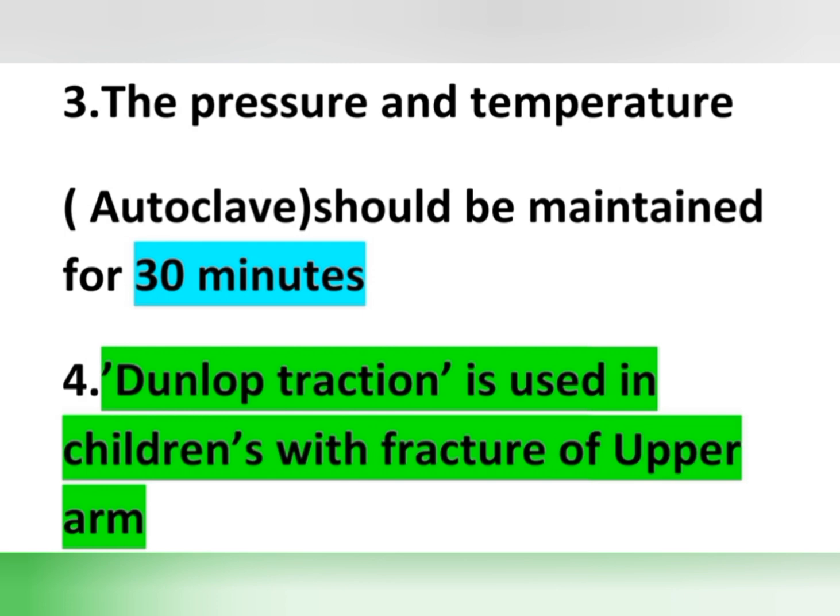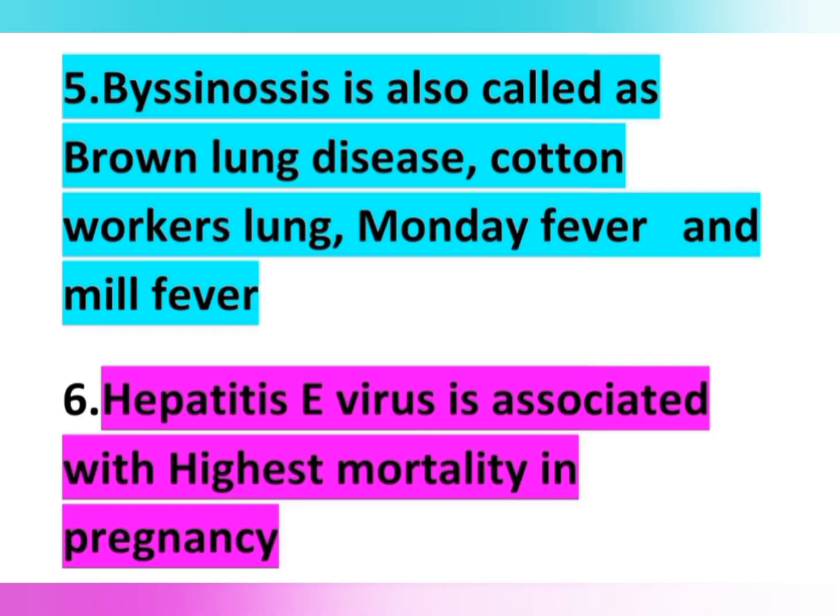And the next point: Dunlop traction is used in children with fracture of upper arm. Dunlop traction. And the very next point, fourth point: Byssinosis is also called brown lung disease or cotton workers' lung disease or Monday fever or mill fever. That is, Byssinosis is caused by exposure to cotton dust.